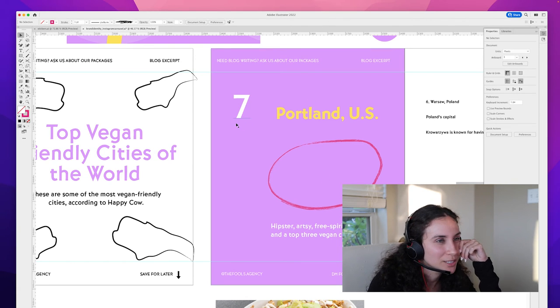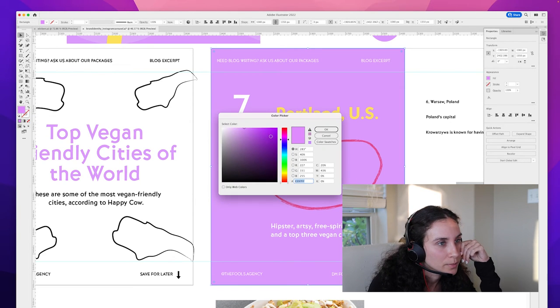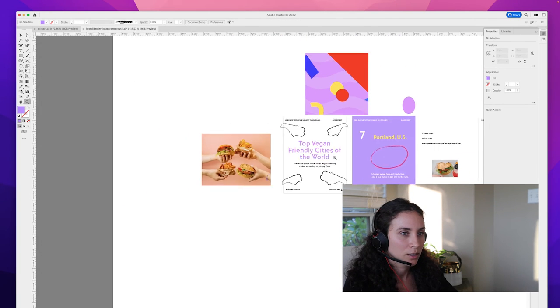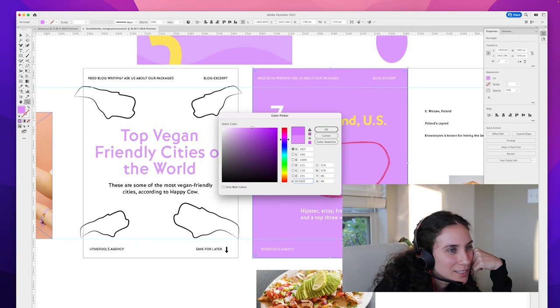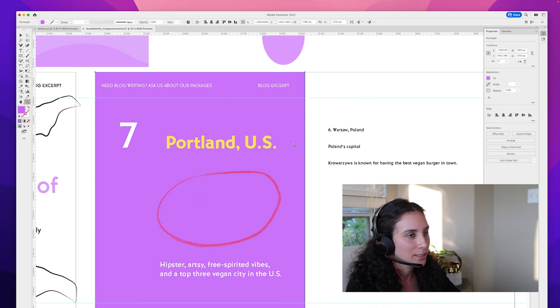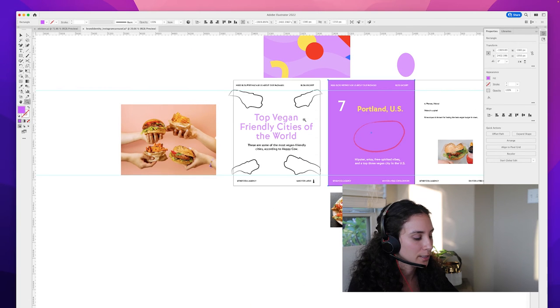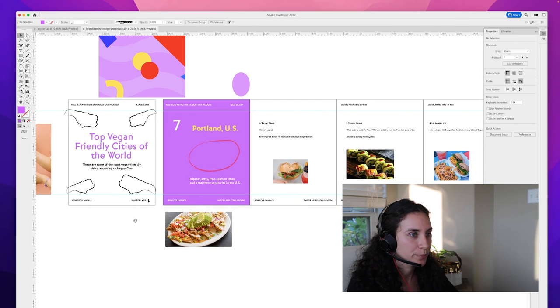I don't know about you guys, but it's looking a bit washed out. Just make this a little bit darker. Hmm. Because I didn't make it darker, I just made it bluer. So let's see. Okay. Well, the white definitely stands out more. The yellow stands out more. Yeah, I like this. I think I should keep that shade of purple.